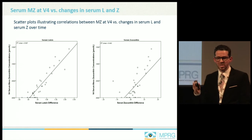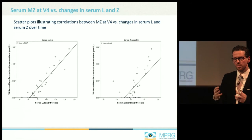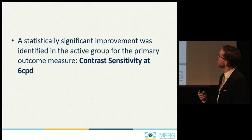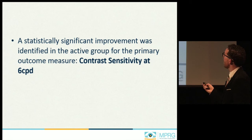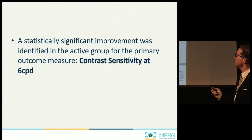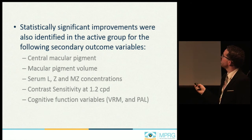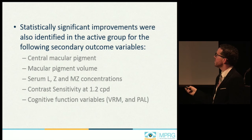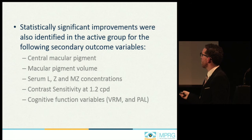The other thing that we see, I think it goes back to our point on compliance, is that I believe subjects complied at different levels to this intervention. So the overall conclusion is that we have achieved with this double-blind placebo-controlled trial a statistically significant improvement in the active group with our previously published primary outcome measure, contrast sensitivity at 6 cycles per degree. We've also identified statistically significant improvements in the active group for the following measures of interest: macular pigment, as we had hoped and expected, serum carotenoid concentration, contrast sensitivity, and cognitive function variables.